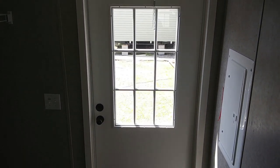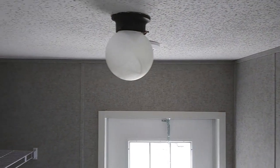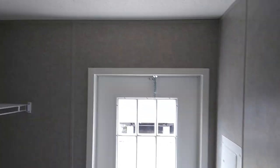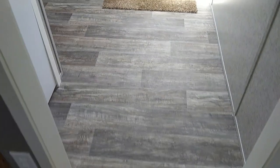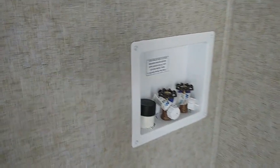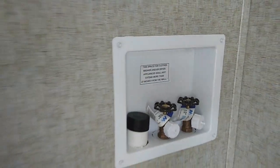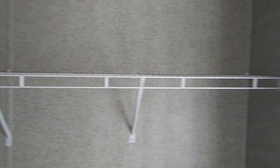All right, there's your back door. Guys, see that? Very nice. Okay, so your back door. Here's your space for your washer and dryer hookup. Here's your washer connection right there. Very, very nice. And you have shelving up here to store things like laundry detergent and what have you.